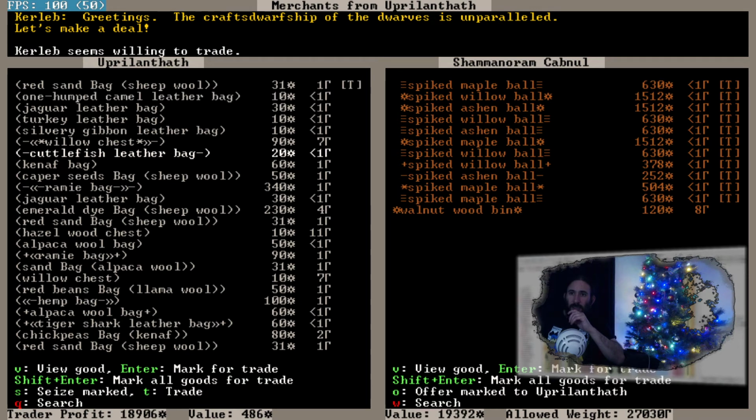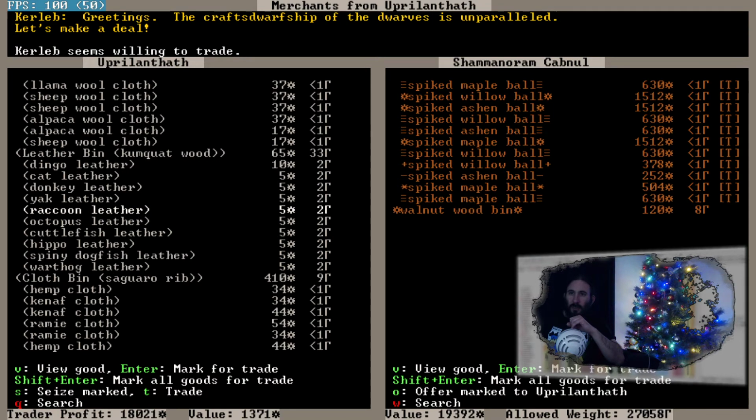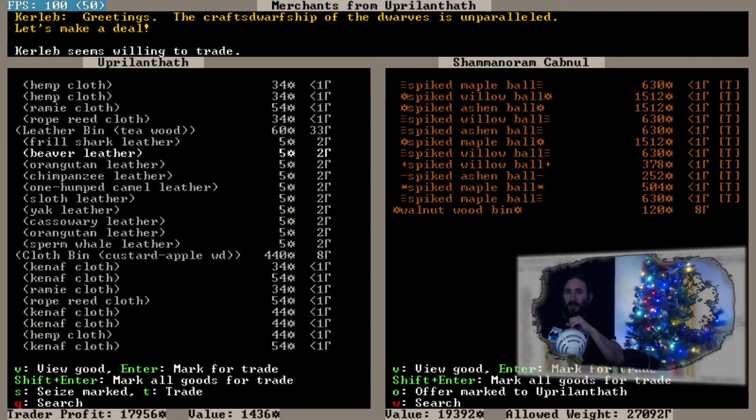Leather bags, sure. Caper seeds, why not? Red sand, yes please. Red beans bag. Sure, I'll have some red beans, please. Tiger shark leather. Chickpeas, sure. Red sand. Llama wool, yellow sand, raspberry seed, string beans, black sand, yellow sand. Let's buy a bag of cloth, or a bin of cloth and a bin of leather, just to make sure we've got something in stock, even though we're probably massively overstocked.